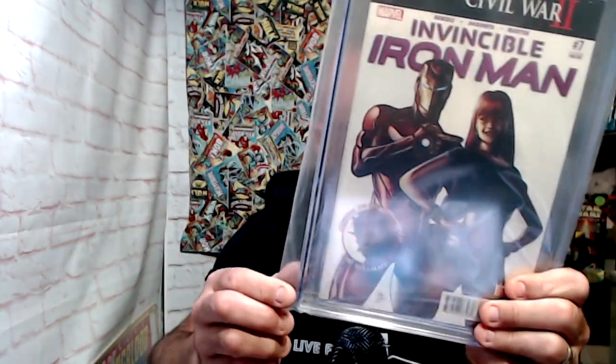All right. Moving forward, we have another 9.8 that I bought at a flea market. I didn't press it. Uncle Frank pressed it. It came back at 9.8. It's another third print. It's the first appearance of Riri Williams, the Invincible Iron Man #7, the third print. And we know it's the third print because there she is right there in that little bubble. 9.8. Very excited to have this book.